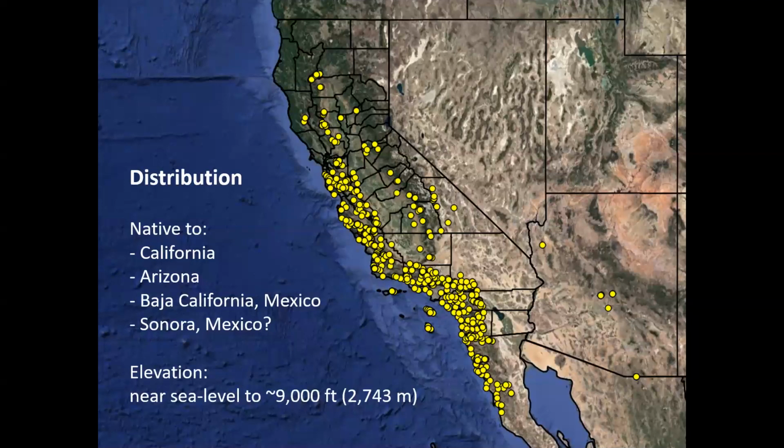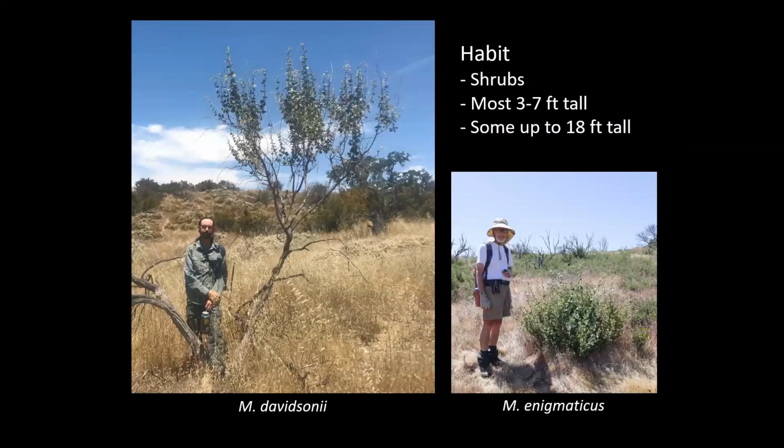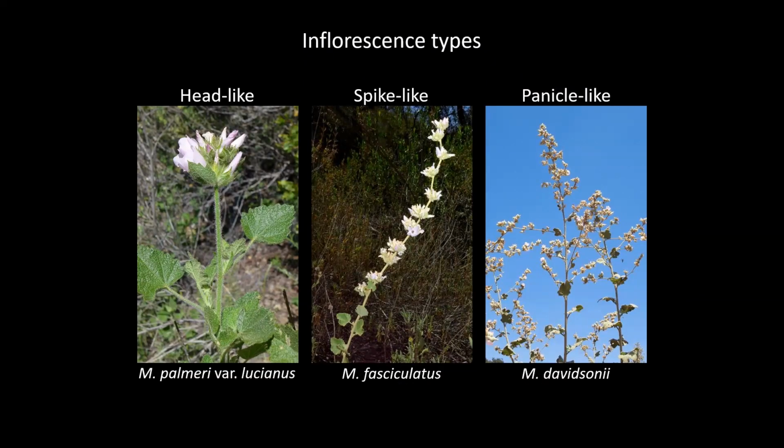Malacothamnus primarily occurs in the California floristic province, ranging from near sea level all the way up to 9,000 feet on the east side of the Sierras. There are also some disjunct populations out in Arizona. They are shrubs ranging in height from 3 to 18 feet. Most are typically only 3 to 7 feet tall, but some species get much larger than others.